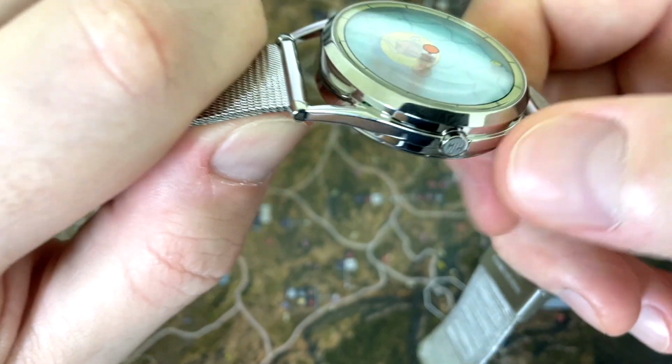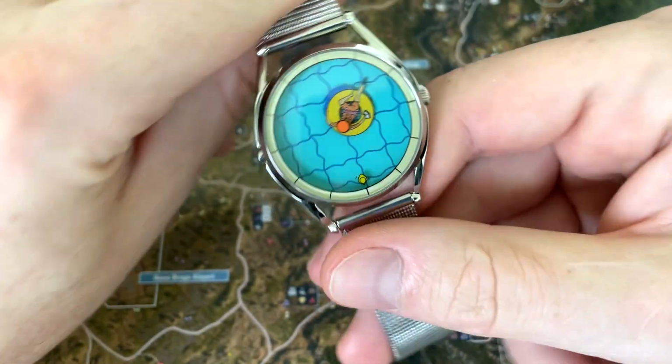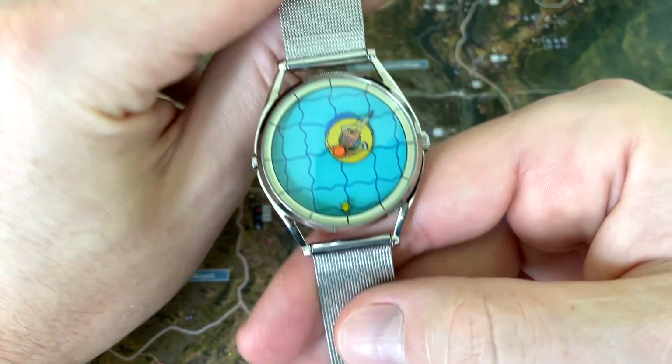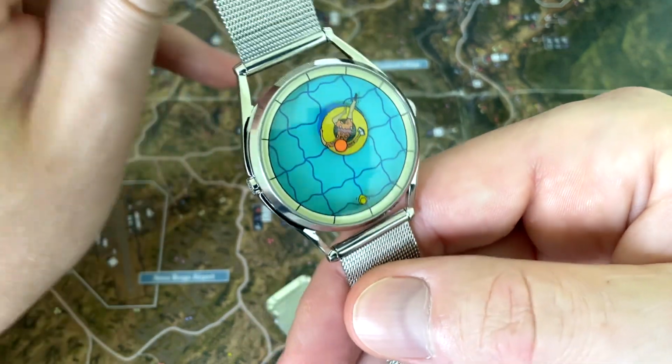But as far as this one goes, there's kind of a double crown to this. This doesn't do anything to my knowledge. Doesn't look like it does. It might just be because they want a crown on each side to match the fashion on this one, possibly.